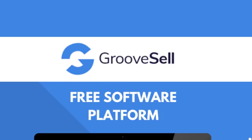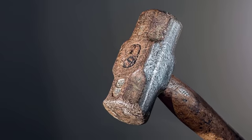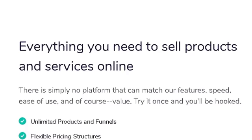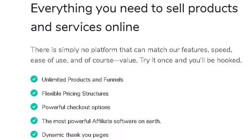Well, the first product is called GrooveFunnels. It is, by far, the single most powerful sales and affiliate platform. If you sell digital or physical products of any kind, you know how big of a hassle it can be to set up your payment options, sales funnels, checkout pages, and everything in between. Well, not anymore. With GrooveFunnels, you get everything that you need to sell whatever you want online.